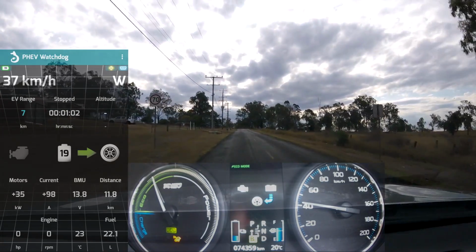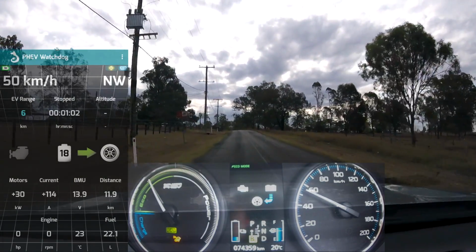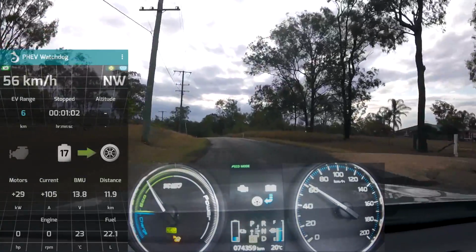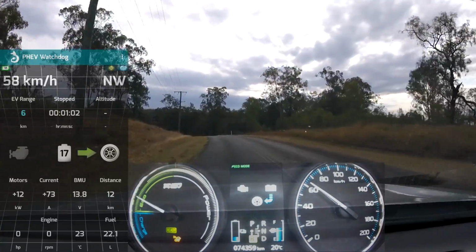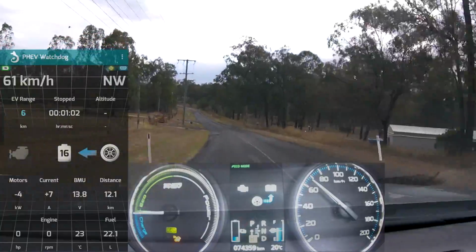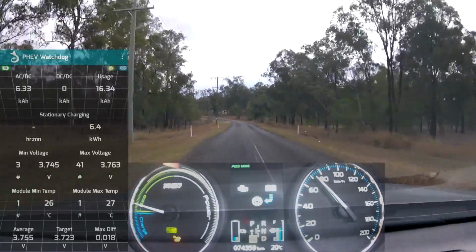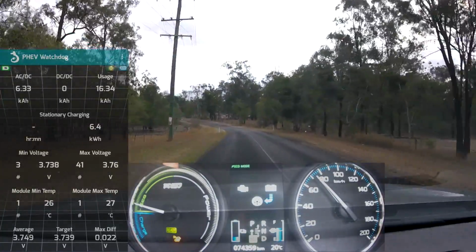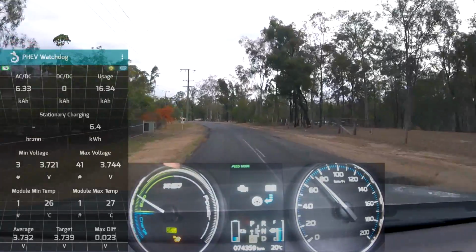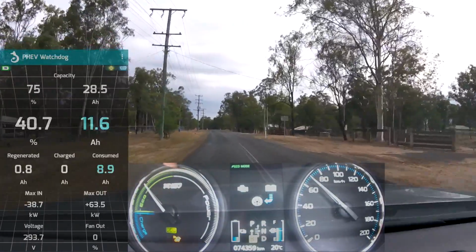Drive normally up this hill here, we've got already 110 amps out of the battery. That's almost a 3C, so 3 times more than the battery actually likes. And how is our battery temperature? Battery temperature has risen to 26 and 27. The voltage is going up again. This was a little bit further down because of this hill where we accelerated just now.